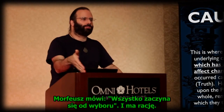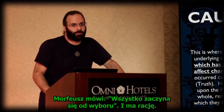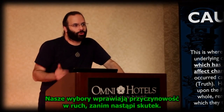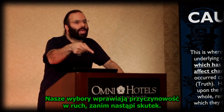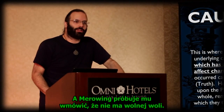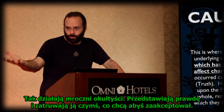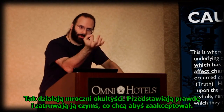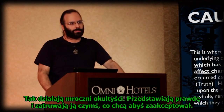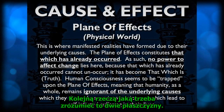The Morpheus character says to him, everything starts with choice. And Morpheus is correct. Our choices set that causality into motion before it becomes an effect. And the Merovingian tries to tell him, no, there is no free will. That's where the dark occultist will give you the bulk of truth and then poison it with that one thing he wants to get you to accept.